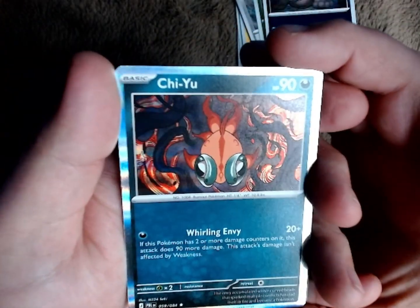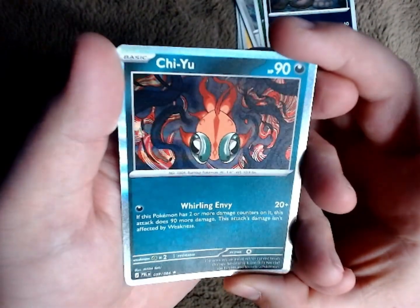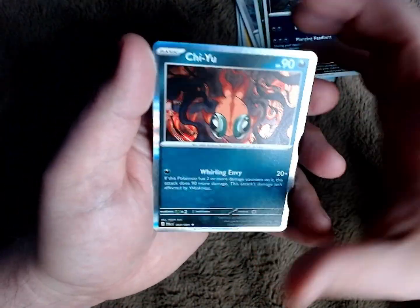Look at that card. There we go. That is beautiful. Yeah, that comes through the camera pretty good. That background looks really nice. Good contrast with the blue. Looks great.